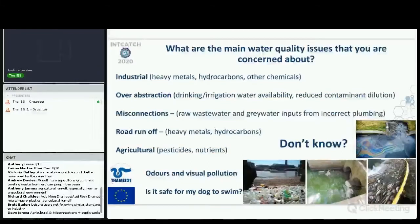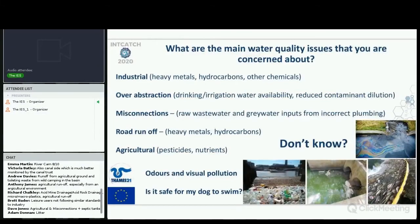Or even just a concern, is it safe for my dog to swim? When I go out doing water sampling, that's a big question that I get asked a lot. So yeah, keep the answers coming. Septic tanks, yeah, that's another big one.